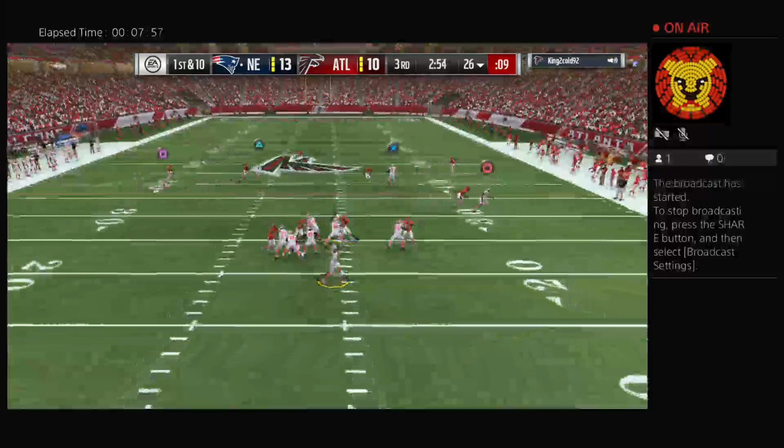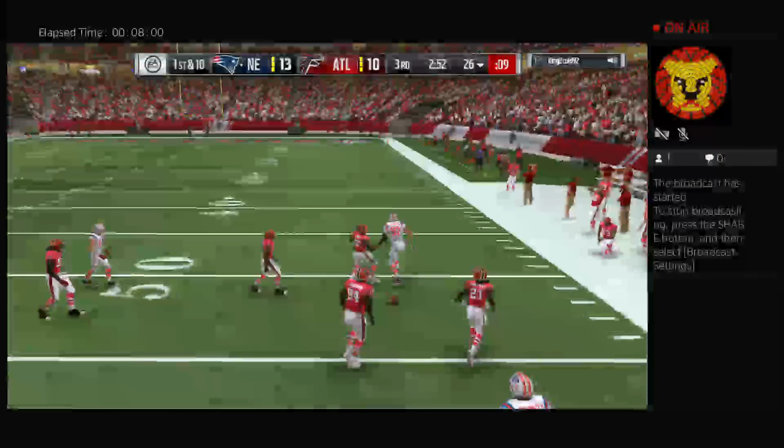Now a play fake here on first down, and his throw is incomplete.